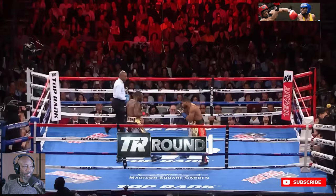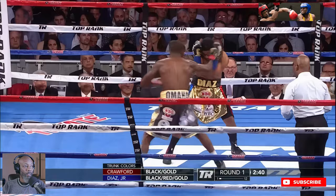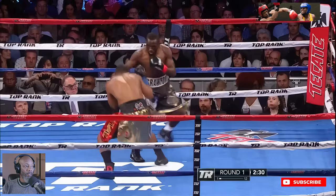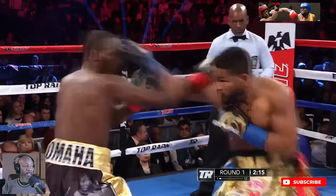Diaz's goal is to get close to Crawford. Right now, Crawford is going to use his reach advantage and his mastery of distance to prevent that from happening. Boxing is the manipulation of distance and timing to control the line. Felix Diaz wants to close the gap to get on Terence Crawford's line in order to land his punches. Terence Crawford is using his footwork to prevent Felix Diaz from getting on his line. He's using his footwork in combination with his jab, his right hand jab.